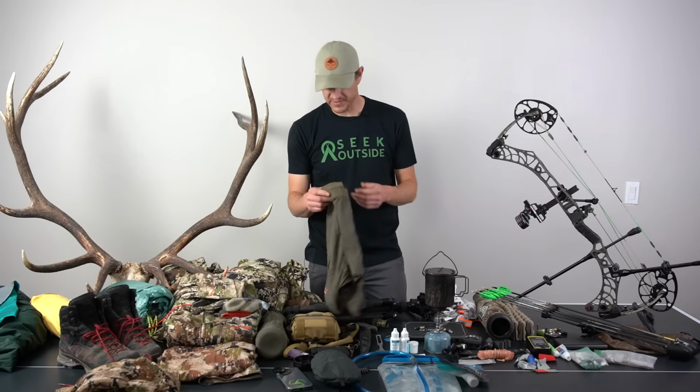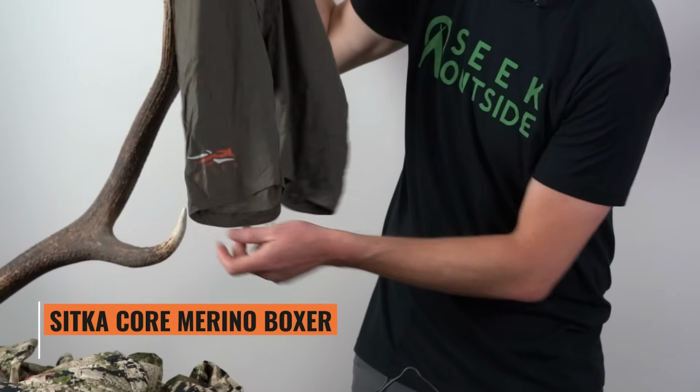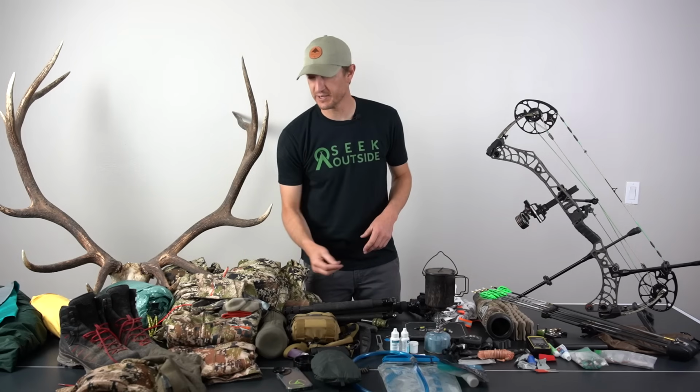Underwear. So my underwear that I'm going to be using for this is the Sitka Core Merino, lightweight. It's kind of a boxer brief. You can see it's a little bit longer, which I like. That's a nice breathable piece, works really well for me. I've had great luck with those merino boxers.